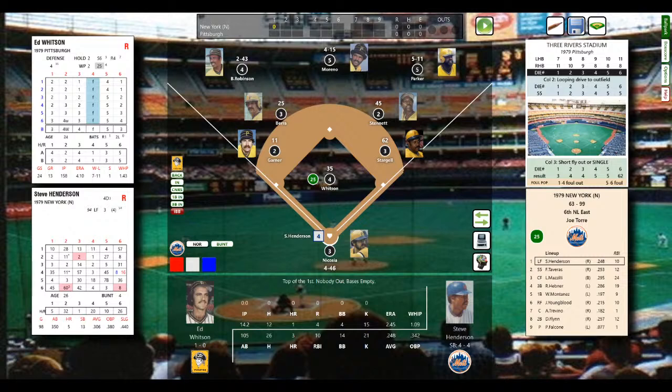In the second game of the set, it went to 11 innings with the Mets winning late. Oh, I forget the score now. It was either they won by 2. I think it was 9-7 or 8-6. Excuse me for my lack of memory. But we're even at 2 now.